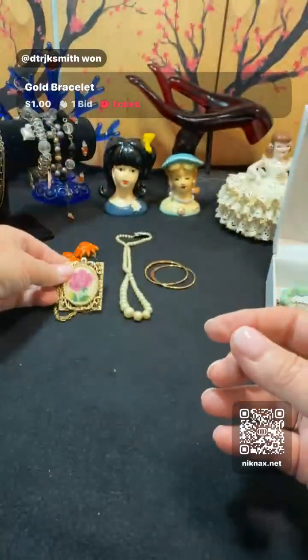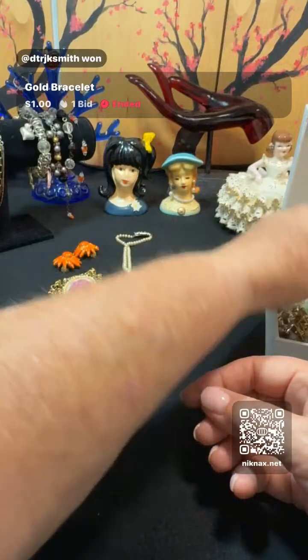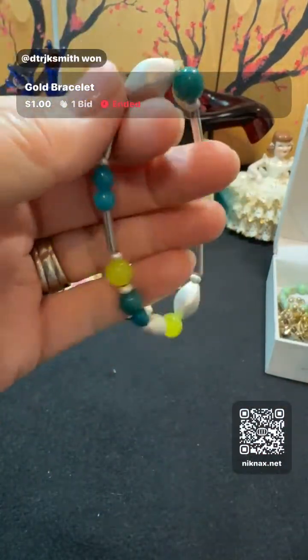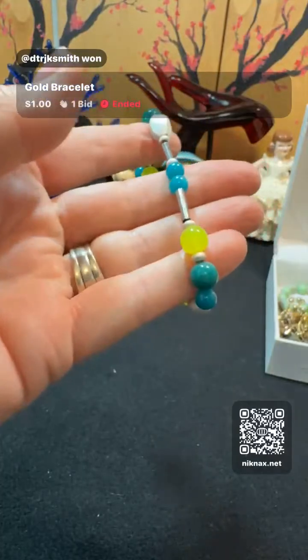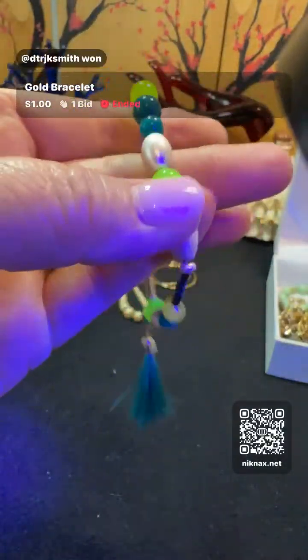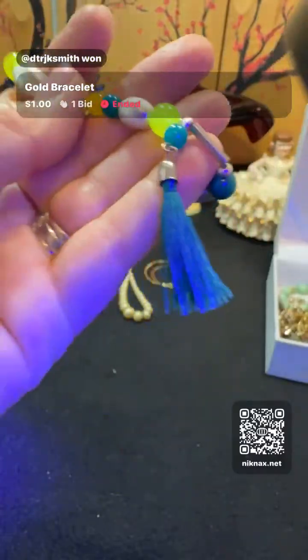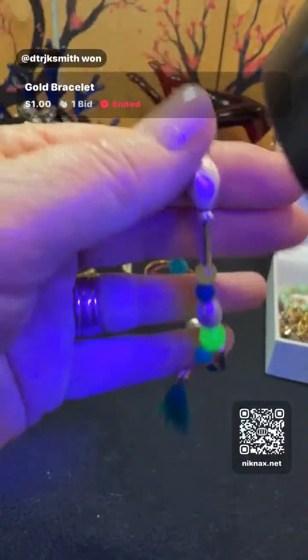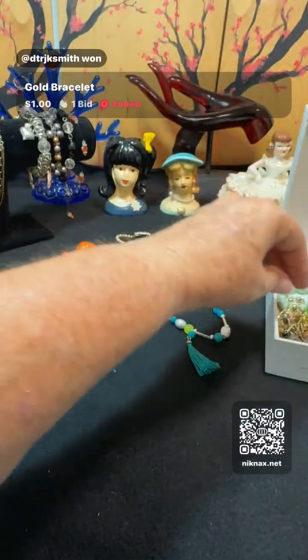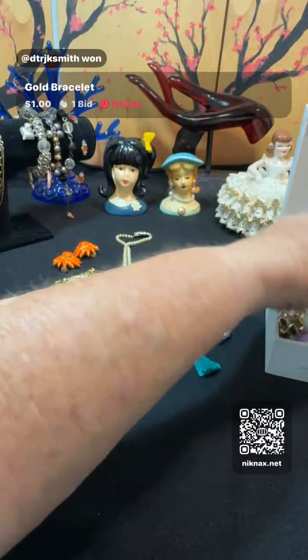No markings. What else? Oh, this is uranium glass. These are uranium beads. This would be a $3 start on this. There you go. There are the uranium. The green ones are the uranium. So they do have a glow to them. So that's a uranium bracelet. What else do I have in here?